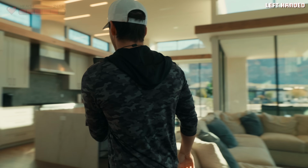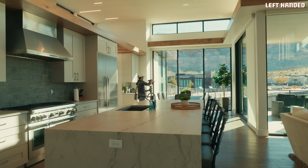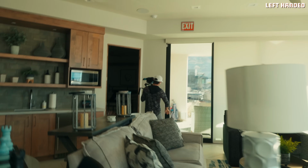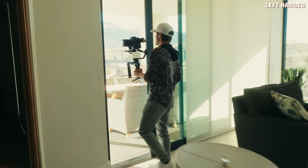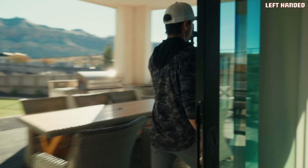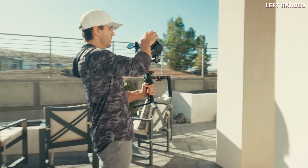That's a kitchen shot right there. Some nice shots of the mountain. Ooh, a little lens flare action. Come get the pool shot real quick. How much time I got? You have 2 minutes left, about. Okay, 2 minutes left. Let's get a shot of the pool here.